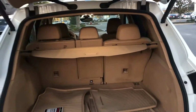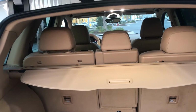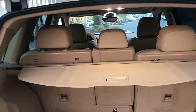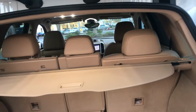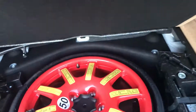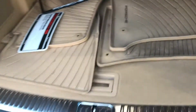You do have a 40-20-40 split with the rear seats to fold them down. The seats will, when they lay down, they'll actually lock into place. You can actually move the seats slightly forward to get a little bit more space in the rear of the car. The privacy shade is removable. You do have a spare tire in the rear.